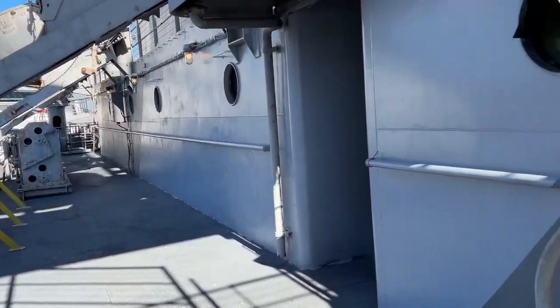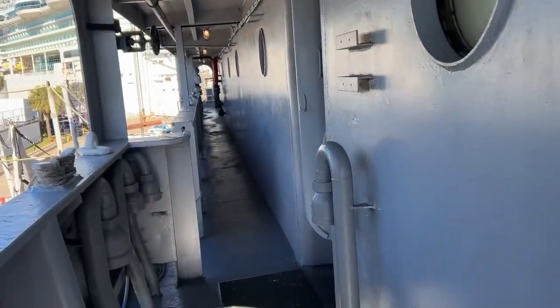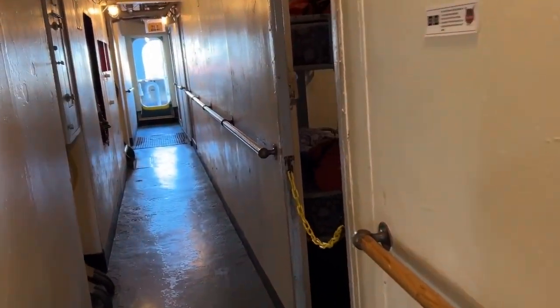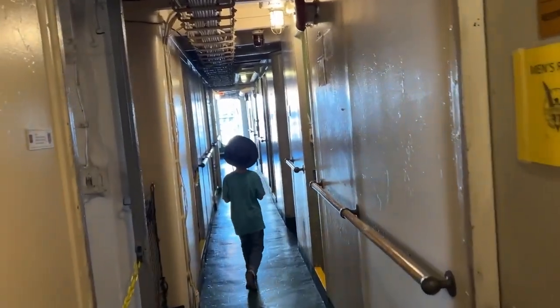Just kidding. This is the crew level. We're going down. Here we are at muster level. We're still doing our chance. He's taking a chance. Okay. Sunglasses off. This is the bosun quarters, which means it's the engineers.